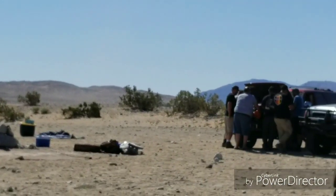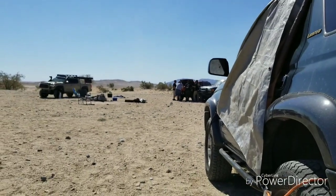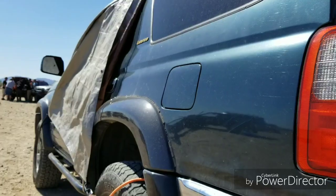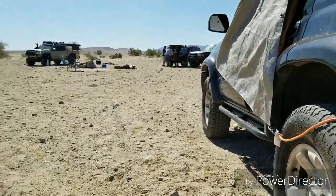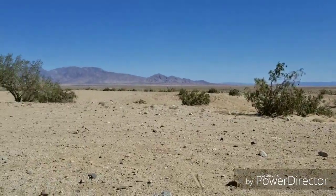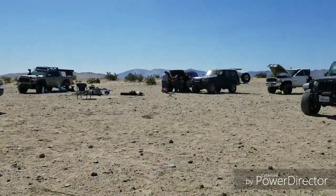Something's going on with Robert's truck. He asked me for oil, I don't know. Okay. We're just covering up the 4Runner, get rid of the sun. I can do my business, and we're gonna go play. Is our campsite?